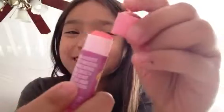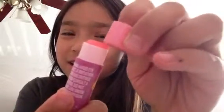What kind of noise is that? Anyways, it's really jelly. Like, it's not even lipstick. It's like jello. So if you compare this lipstick to this lipstick, this one's more liquidy. Wait, I need to put that on now. And this is more like, look at this. Look. It's like jello.